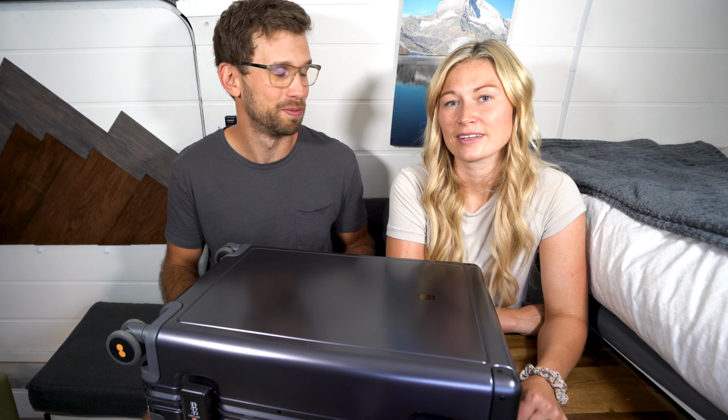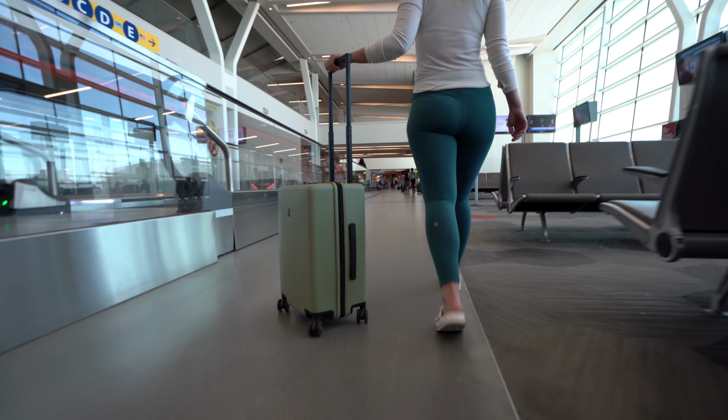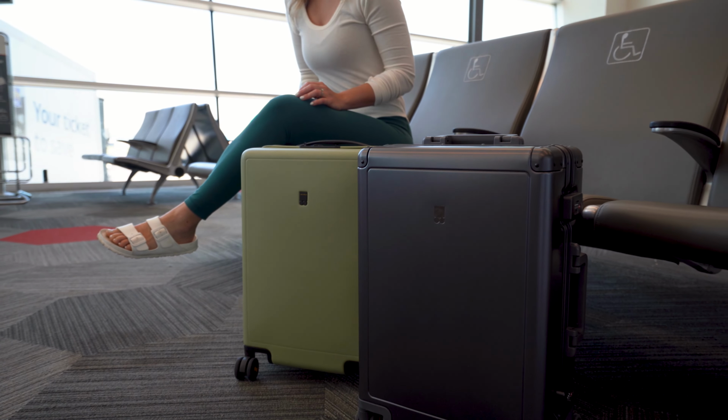No problems at all. We also took a few relatively long, 2 to 3 kilometer walks with these suitcases on gravel and bumpy concrete, to get to our rental car company and different things like that. And they were very easy to maneuver and held up really well through that too.